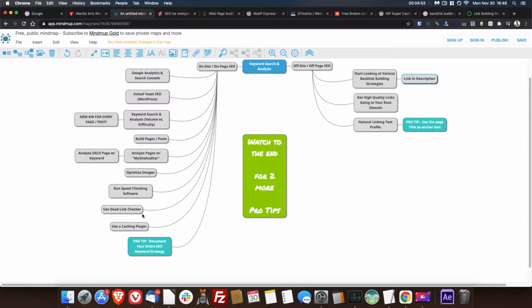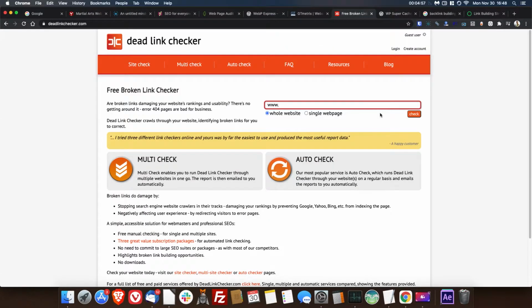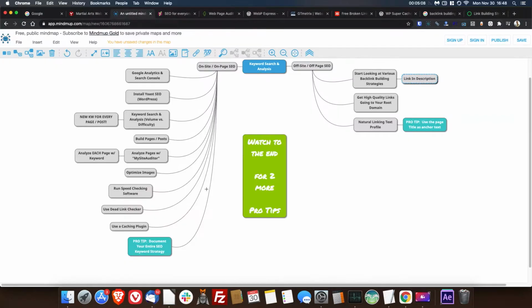And then another thing that I typically do is use Link Checker. You just put in your website, check it, and it'll give you a list of the dead URLs on your website. If you have a new website, this probably won't be much of an issue, but you can still check it anyway. It's also a good idea to check with Link Checker every time you do a major upgrade to your website.